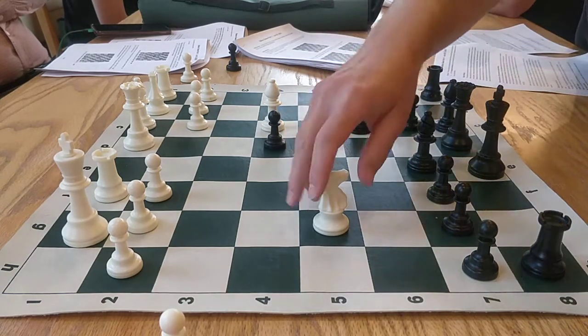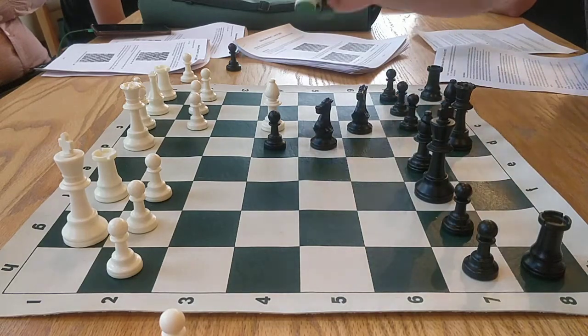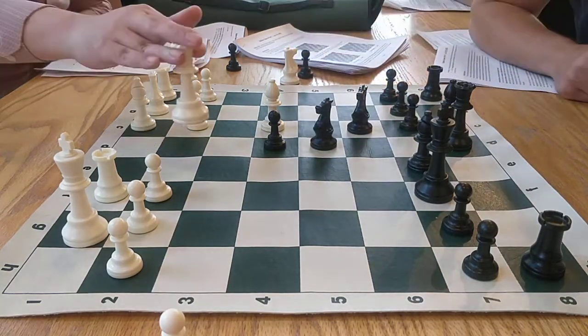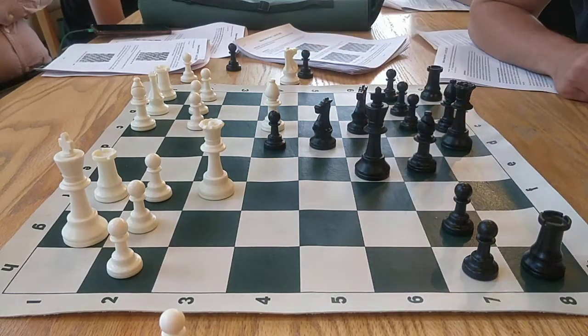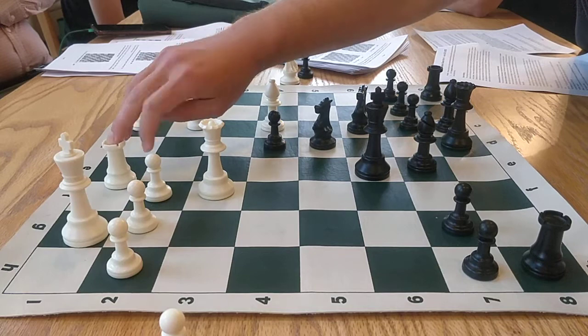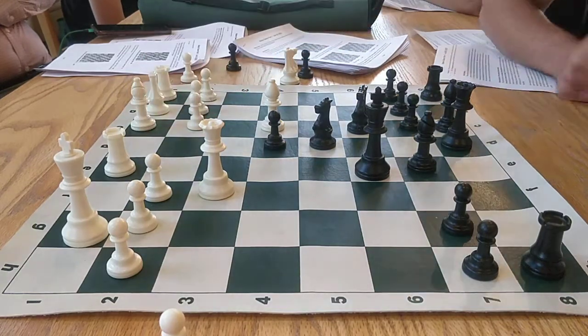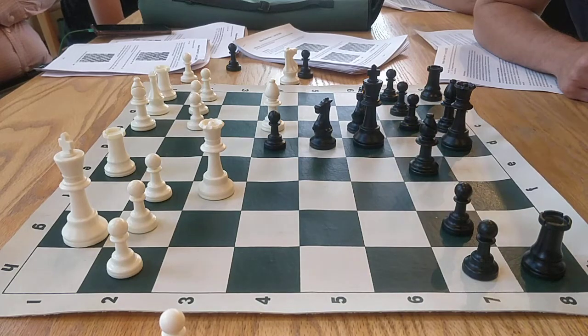So then you take, I take. So now I'm thinking I'm sitting pretty. Not quite. So check. You have to defend. I have to defend. Fine. And then you're going to do very similar things. This looks similar to what we looked at, except black has wasted a move.